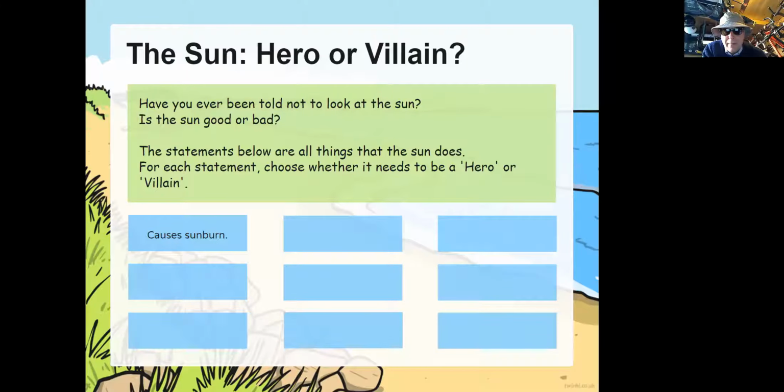Causes sunburn. Do you think that's a good thing or a bad thing? Helps people make vitamin D. Again, is that a good thing, a hero, or is it a bad thing, a villain? Nasty vitamin D. No, I'm joking. Provides warmth. Is that good? Is it a hero, or is it a villain?